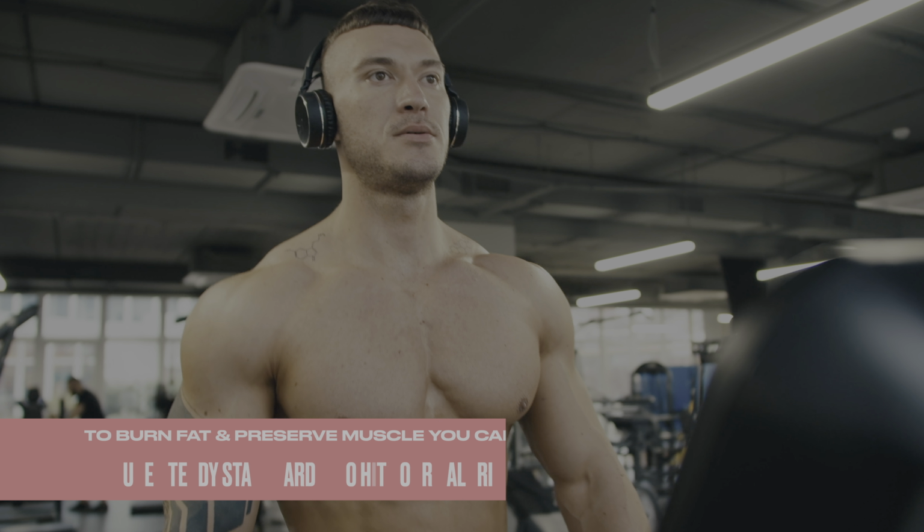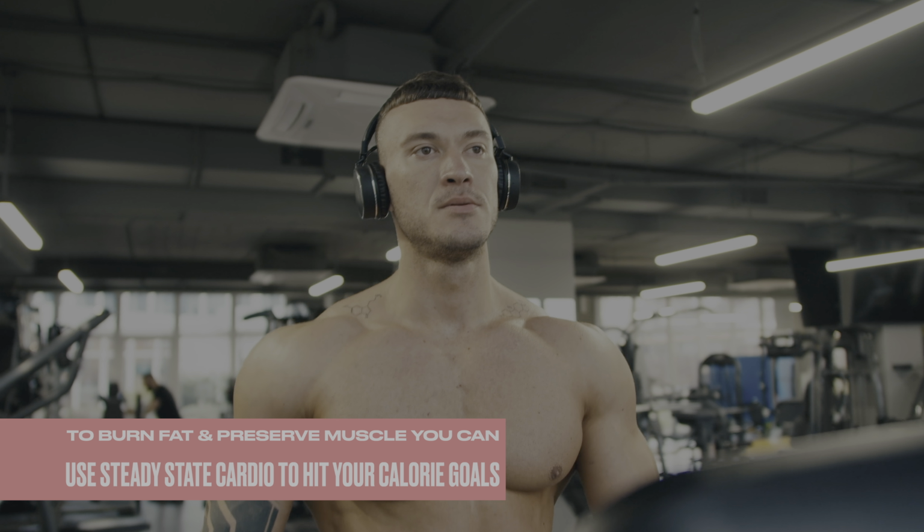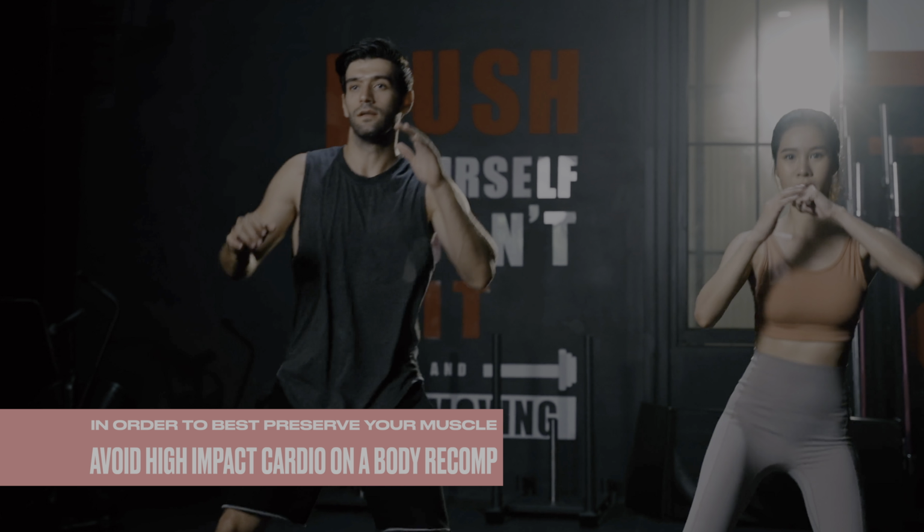If you want to create more of a calorie deficit, steady state cardio such as walking is a really good way to help you to up that calorie burn throughout the day, ensuring you're getting that 300 to 500 calorie deficit that we desire. Try to avoid high impact workouts such as HIIT training when on a calorie deficit, because this will start to deplete your muscles, which isn't the aim of a body recomposition. Nail these 3 things and you will smash your body recomposition in no time.